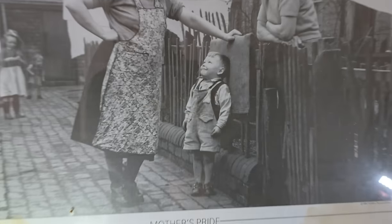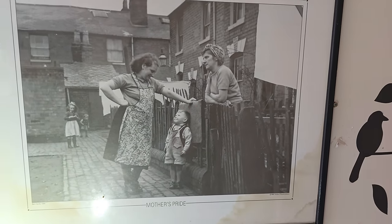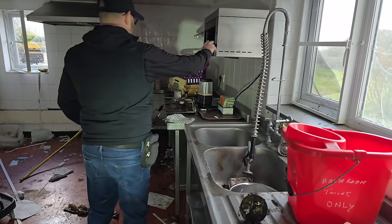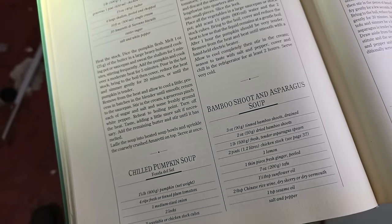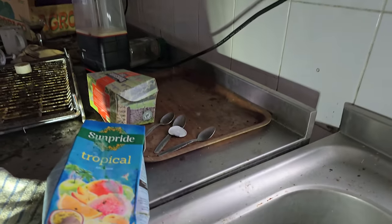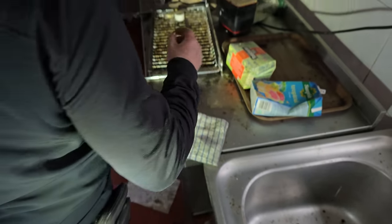Mother's Pride. Dang you, Ed, isn't it? That's a cheeky little chap. He said he was in the Hovis advert. He did, yeah. So there's Ed and his mum. Bless her. Oh, someone's been looking up how to cook pumpkin soup with amaretti. It's all foreign language on the bottom. Oh, yeah. January 2019. Okay.